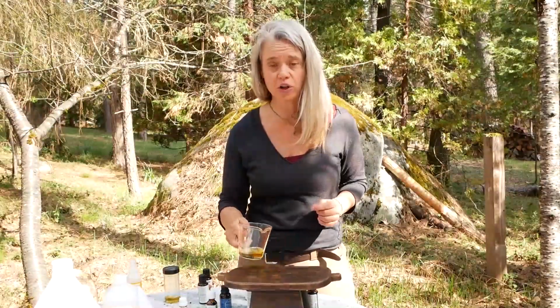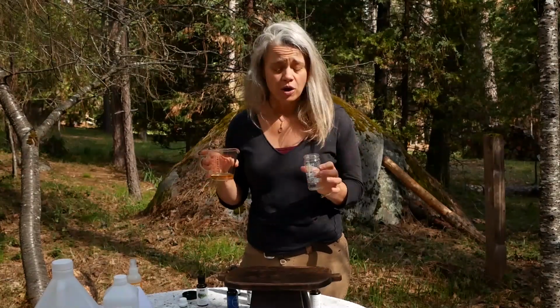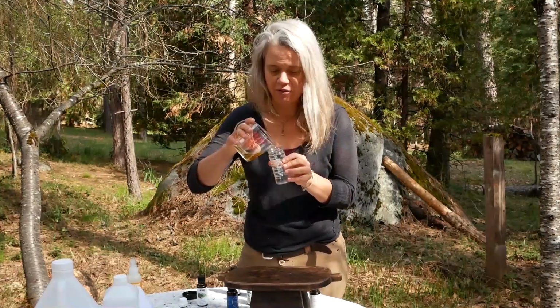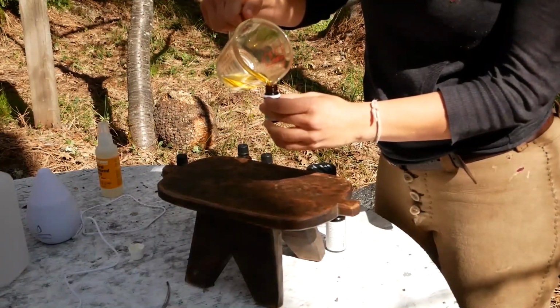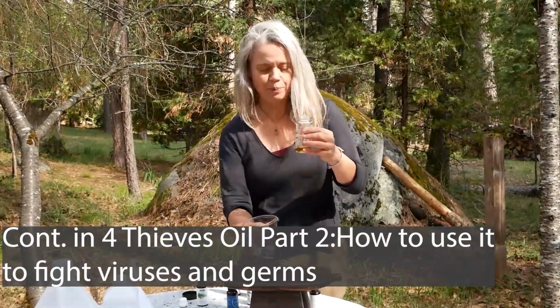Give that a good swirl and get it nicely mixed. And be aware that essential oils are so strong that they will break down a lot of plastics and rubbers. So don't store your full strength essential oils in anything but glass or pottery if you have a way to store it airtight. Airtight is really important for these because they do evaporate so quickly.